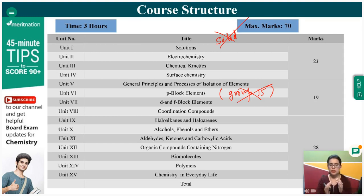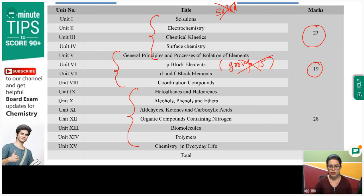That means solution, electrochemistry, chemical kinetics and surface chemistry. These four chapters are physical chemistry. This would be of 23 marks, as you can see. Then your inorganic chemistry, that means general principles and processes of isolation of elements, P block, D block, F block, coordination compounds, this would be 19 marks. And organic chemistry: haloalkanes, haloarenes, alcohol, phenol, ether, aldehyde, ketone, carboxylic acid, organic compounds containing nitrogen, biomolecules, polymers, chemistry in everyday life, all these things would be of 28 marks, right? So in total, it would be a 70 marks exam for all of you. And this is the weightage of the exam.